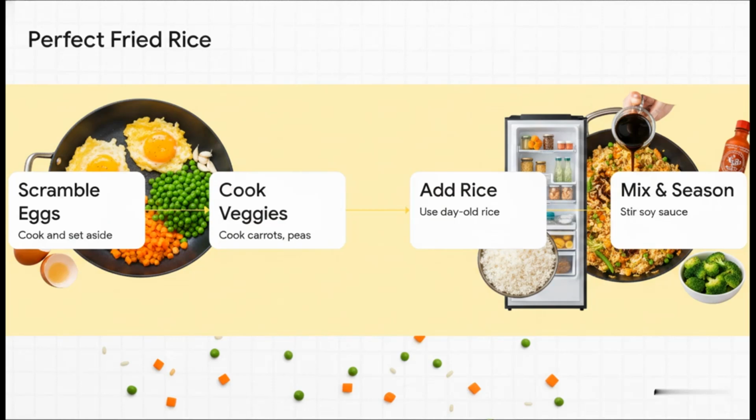Now, step 3 is the actual secret to getting that perfect restaurant-style texture. You have to use day-old leftover rice from the fridge. Actually, scratch that. It's pretty much a rule. Fresh rice gets super mushy, but day-old rice stays firm and stops everything from clumping together.